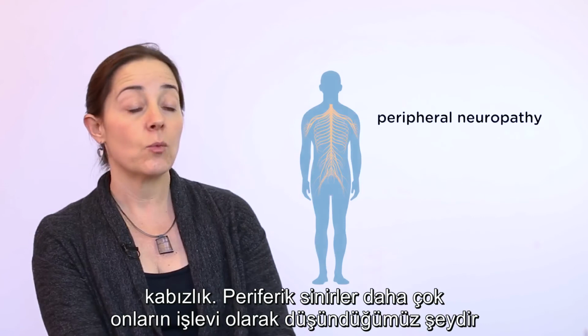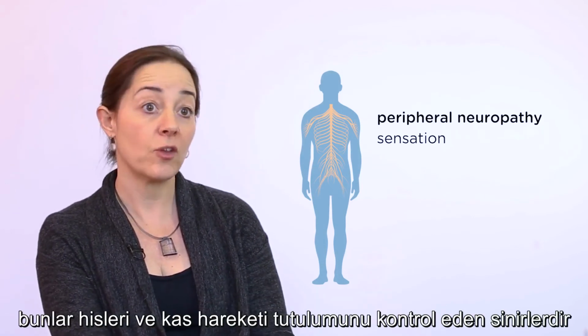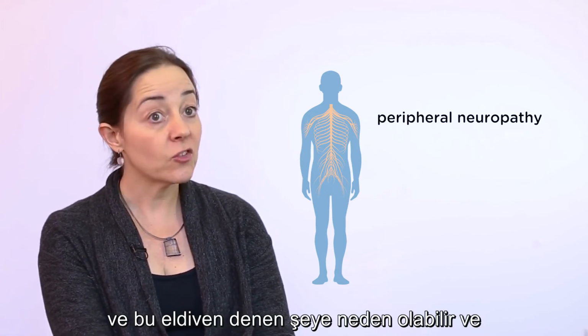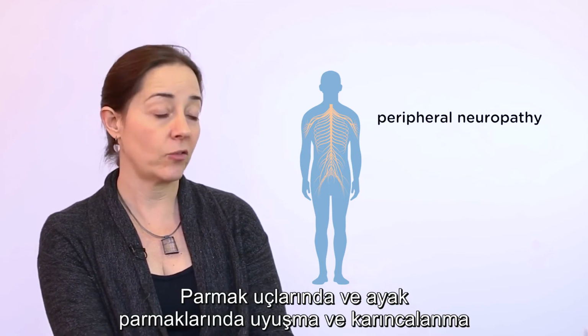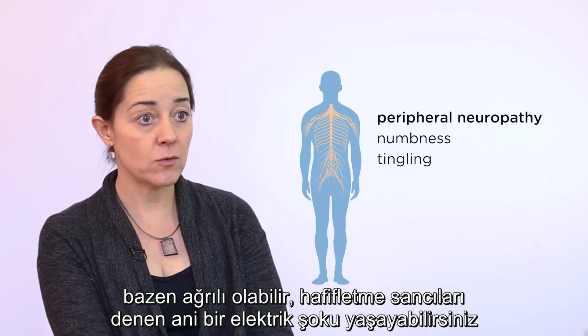The peripheral nerves are what we much more think of as being nerve function. Those are the nerves that control sensation and also muscle movement. Involvement in that can cause what's called a glove and stocking neuropathy, which is when the long nerves are damaged just by having a little bit of amyloid along their course. Then you can get numbness and tingling in the fingertips and toes.